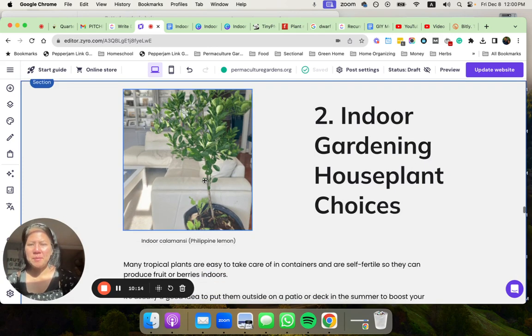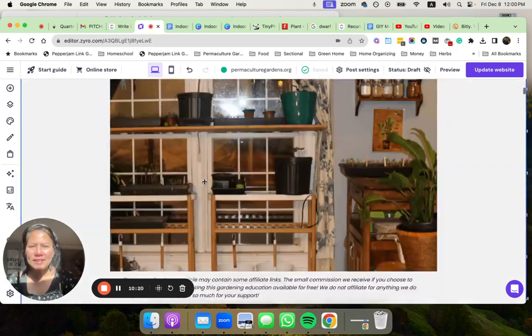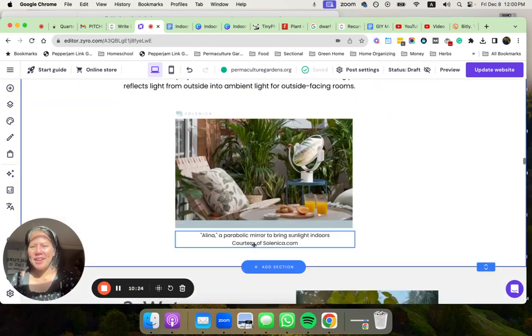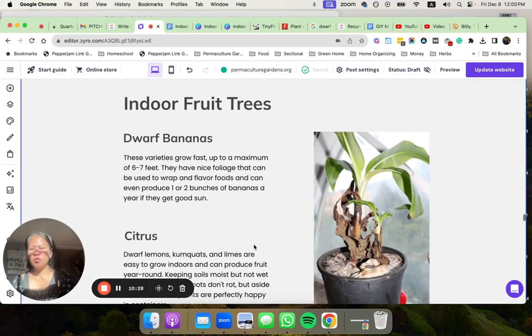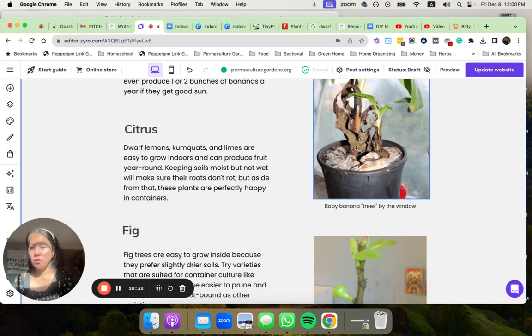This is an indoor calamansi, and in fact, this big tree here was once this small potted tree there. So just to give you an idea that they do grow, and you'll have to repot them throughout the years. Indoor fruit trees to consider: dwarf bananas. Here's an example of something that we grew and eventually became our Christmas tree one year.